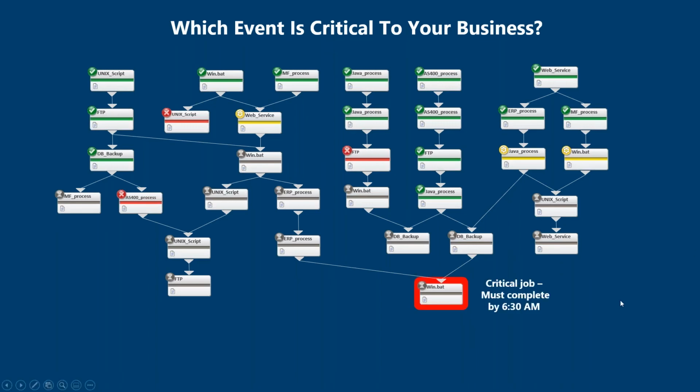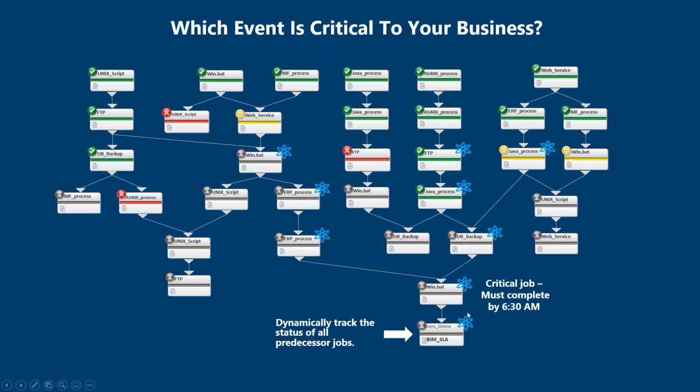You're able to define these relationships between the tasks and define which ones are critical to the completion of the whole set of processes that you've defined. And so here we've defined this batch, win.bat. It's critical. It has to be completed by 6:30. And so now we're going to be able to dynamically track what all is a predecessor for that job, what all is required for that job. If that's the key, what has to happen within this whole collection of jobs in order for that to be done by 6:30. And so we're going to keep an eye on that.